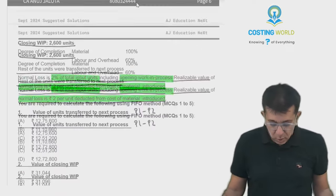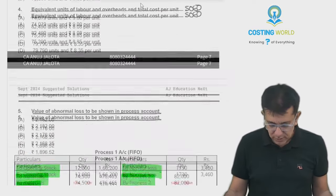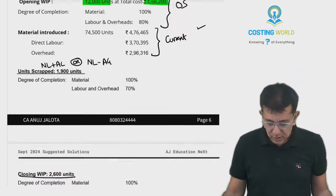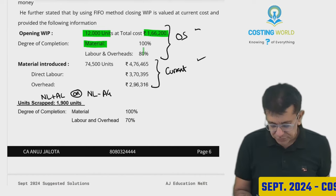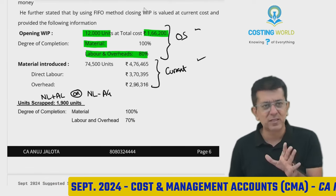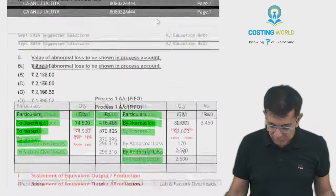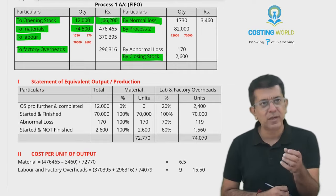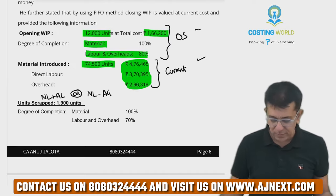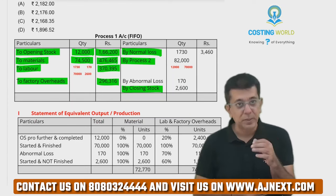So, opening WIP, check over here: 12,000 units at 166,200. Then further, material, labor and overheads 180. Now, this stage of completion we don't require at this stage. It will be coming in the statement of equivalent output. Then material introduced 74,500 will be coming over here. Okay, this is material introduced. Then there are three current period costs over here. So these are the three current period costs: 1, 2, and 3 over here. Okay. Further.